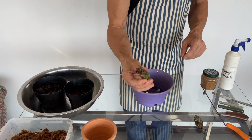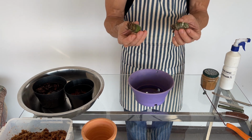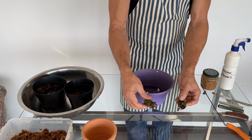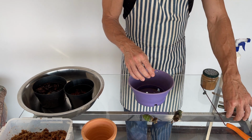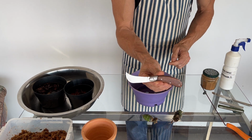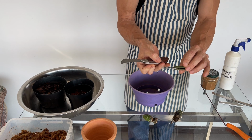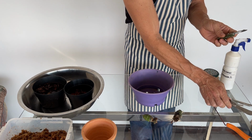So now let's see what surgery we can do to bring this back to life. And how do I mean we can bring this back to life? First of all, let's do the surgery and we'll show you what happens afterwards. So if you've got super sharp grafting knives or budding knives, you're going to be glad you've got them. Even a scalpel will do, because these are as sharp as scalpels.